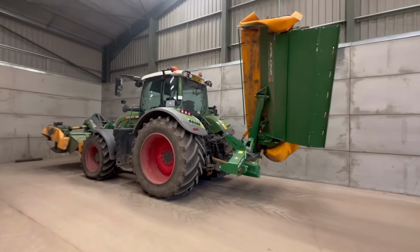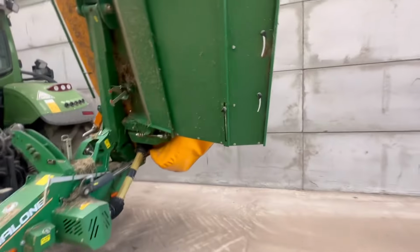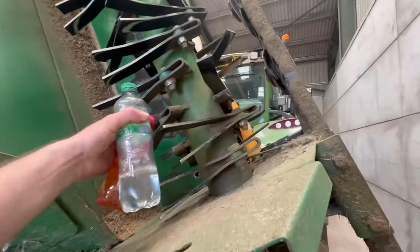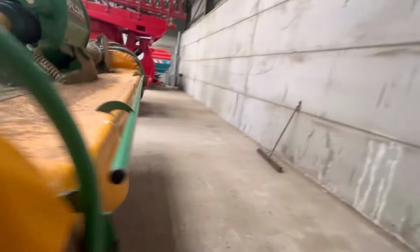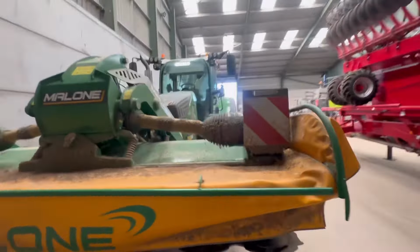Let's go and do a bit of mowing. So this is obviously the Malone with the mower conditioner. That's the conditioner, the bit that beats it, makes it mate quicker. And then this one now is the one on the front. Also got a conditioner under there as well. So it gobbles it in the front, mows it and conditions it. So we'll go and try it on this bit of grass that's been missed.